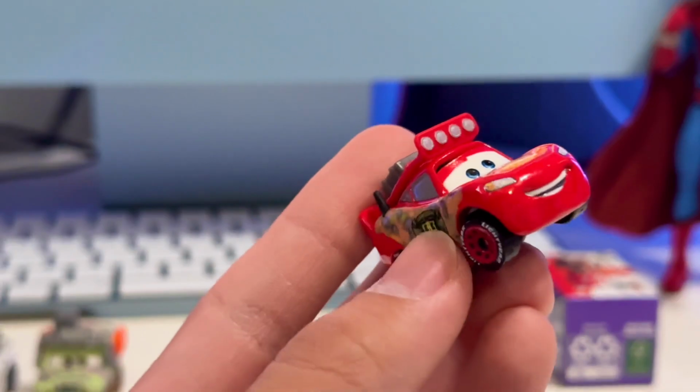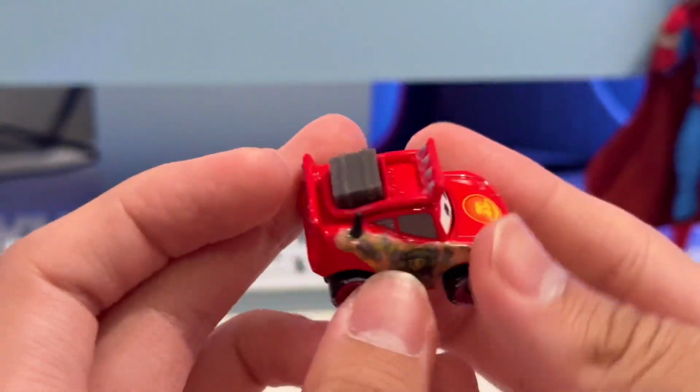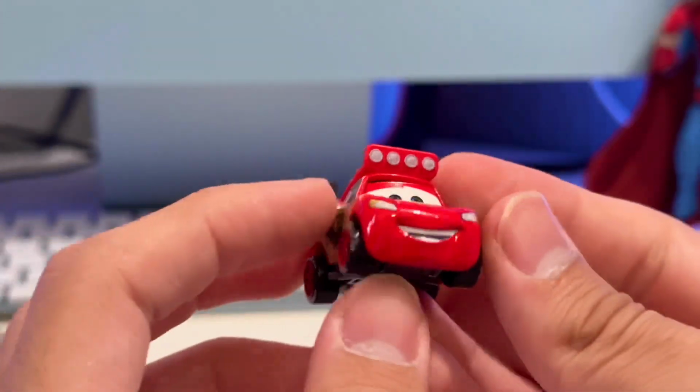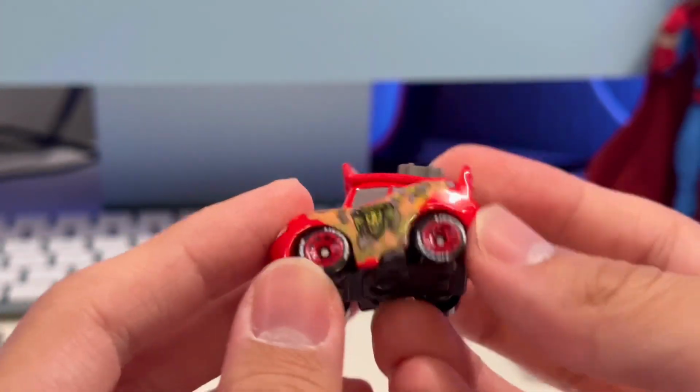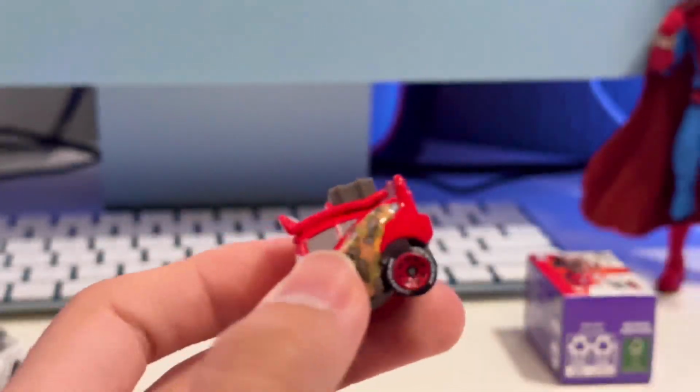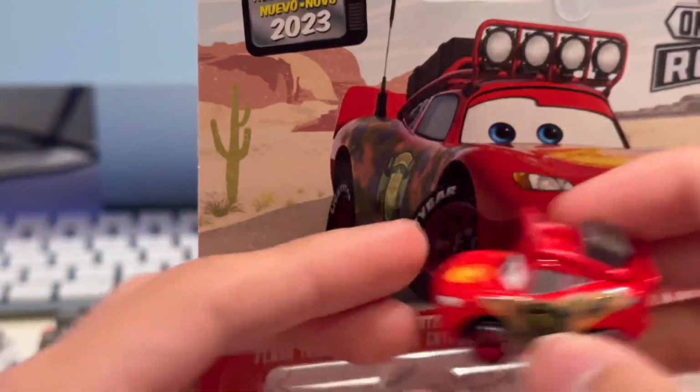This one just looks so pretty. I love the roof lights in mini form. The little mini antenna is cute. This little box on the back. The expression is awesome as well. I just love him in this mini form. It looks really fantastic compared to the 1/55 scale counterpart.